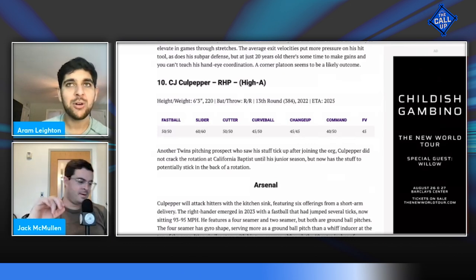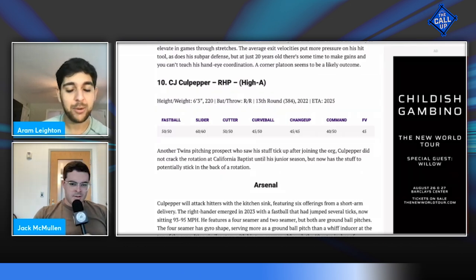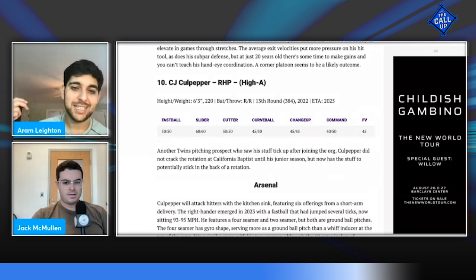I think it's more of an opportunity for them where teams may not like the short arm action of a CJ Culpepper. And we're going to talk about a couple other guys as well that have kind of funky deliveries, and that might put some teams off. And the Twins are probably saying, hey, no, but I mean, the stuff looks good. We think we can get more out of this guy. Like, we'll grab him in the 13th round. Culpepper throws almost like he's a catcher.